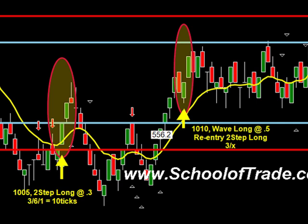Now, the reason why this is a wave long is because we were trying to find a way to get into this trade with a two-step long. Price action was slow, resistance overhead. We had to wait for it to kind of work its way out. By the time it did, it really kind of got right past us. The price action moved very quickly on some low volume there.